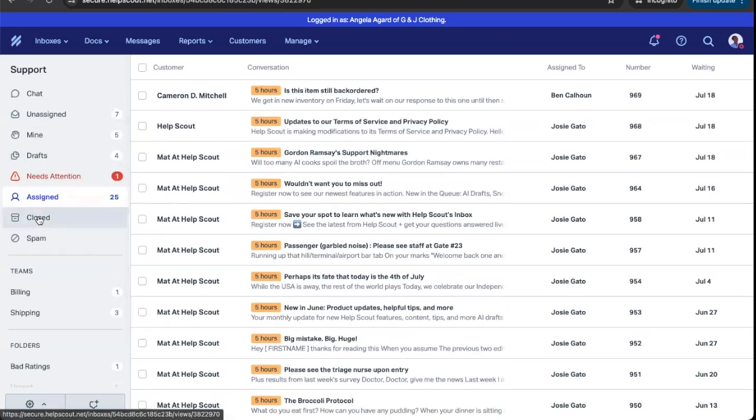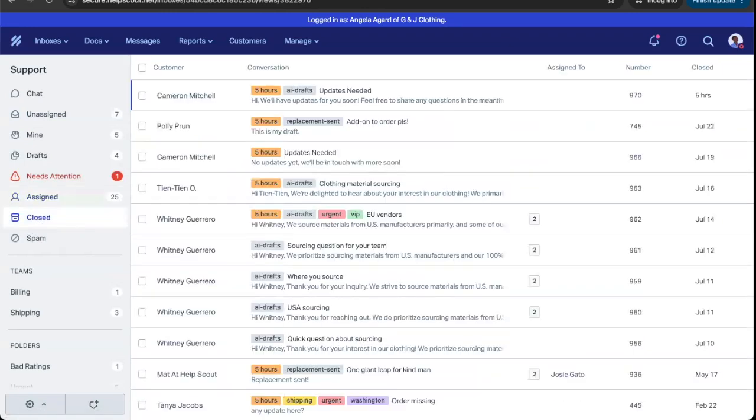And then lastly here, I have the closed folder, and this is going to show me any conversation, no matter who it has been assigned to, that are closed out. And these are emails and social media conversations that you consider resolved and you're not expecting to work on them anymore. Now, do keep in mind that if a customer does reply to one of those messages, it will become active again. So you never have to worry about missing anything when you mark any of these emails or social media messages there as closed.